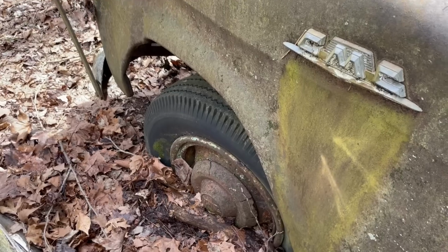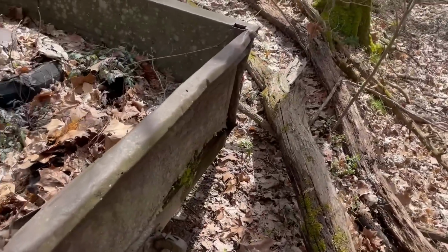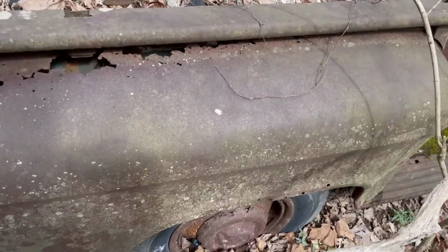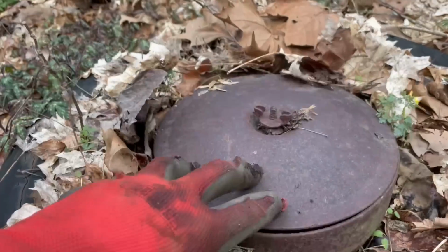That door doesn't open. Neat mirror. You probably can't see this on the camera, unfortunately. Maybe on the other side, but it's complete. All the gauges and everything are intact. It's even got one of the hubcaps still on it. Hubcap here too. The old air cleaner, oh yeah, unfortunately it's gone. It's rotted.